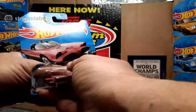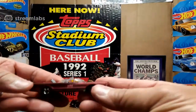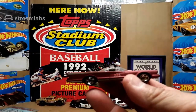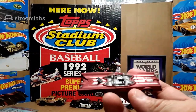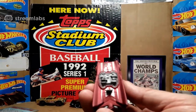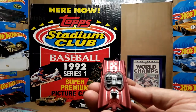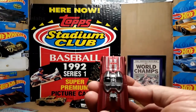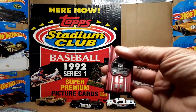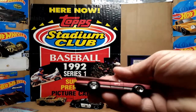This Batmobile is actually one that we display. I'm going to open it up. It is the standard 1966 Batmobile casting from the TV show, but done in a satin metallic red. It's got some silver stripes in the back along the top, along with the red bat on the hood for the Batmobile. The red bat's also on the side.